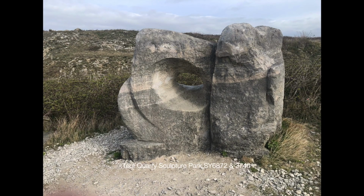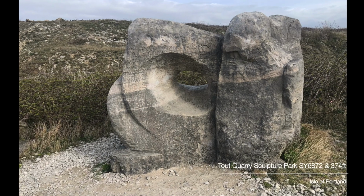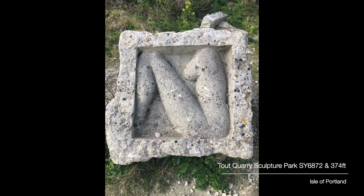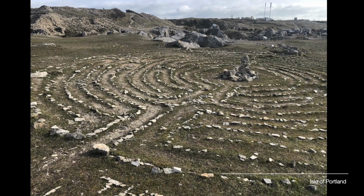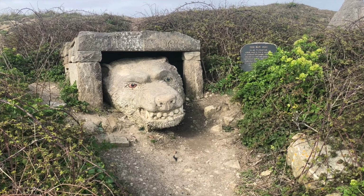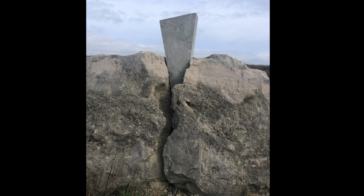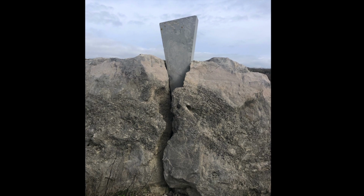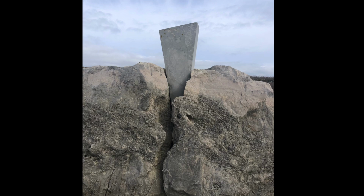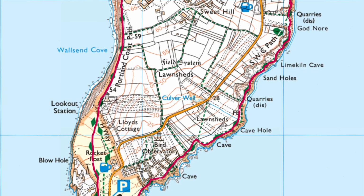And the first quarry we reached was Tout Quarry, and tout in these parts means lookout. Well, look out now for sculptures, because this has been turned rather imaginatively, I think, into a sculpture quarry, and there's plenty of weird and wonderful things to see here. My favourite has got to be this one, which looks like a lightning bolt has partially cleaved this very impressive block of stunning Portland stone.